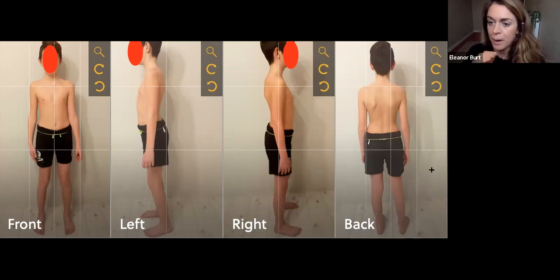So if we look at him from behind, yes, the picture is wonky, but you can really see how he's avoiding that right foot and putting more weight on that left hand side, which looks like it's turned into this twist through the left hand side of his pelvis.